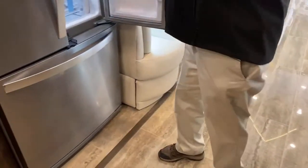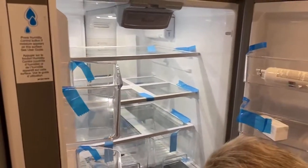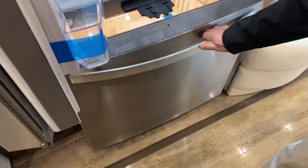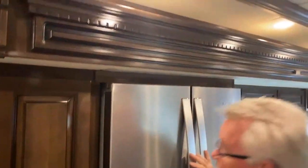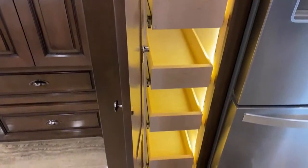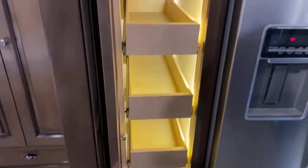Across from the half bathroom, we have our Whirlpool residential refrigerator. You can see how much storage you get in this French door style refrigerator. And again, this works off your batteries, your inverter. They become so efficient that it doesn't use that much energy. Nice pantry with pullouts. Boy, are those tough. I'm not going to pull too hard on these. This is a brand new coach, and I'll let the shop go through them first. But again, the nice hidden hinges. The lights come on as soon as you open your door.